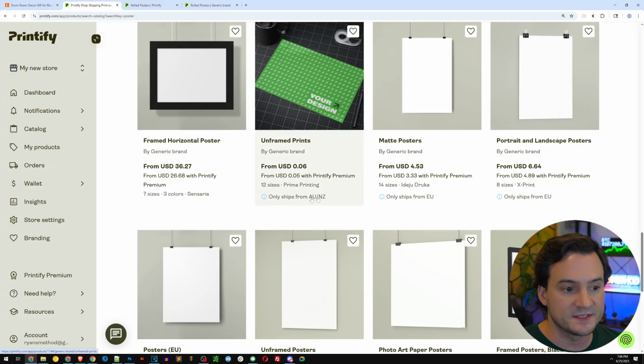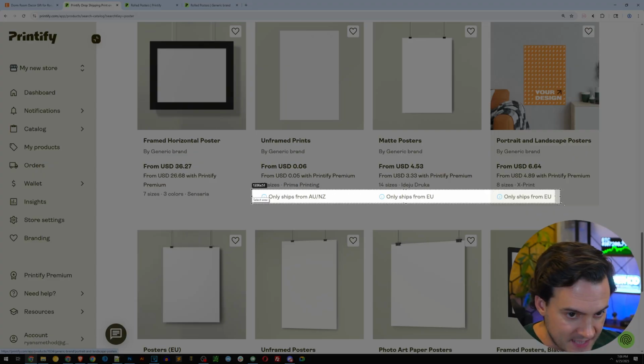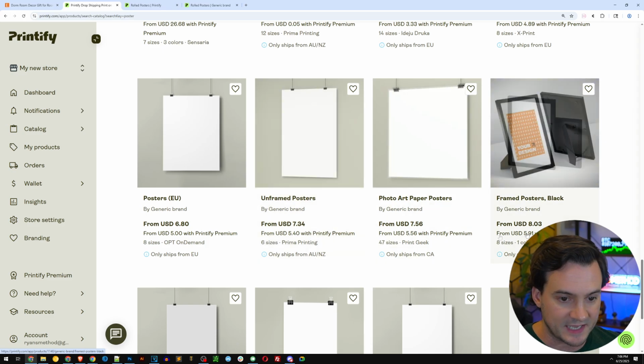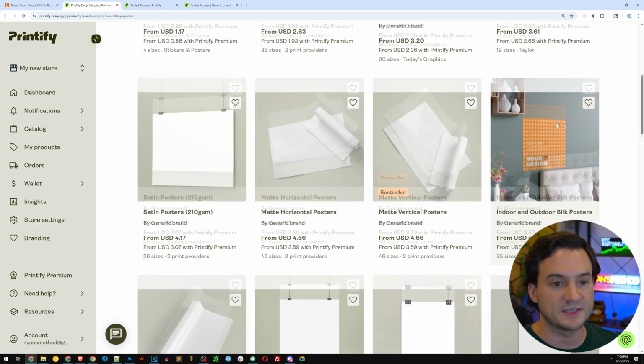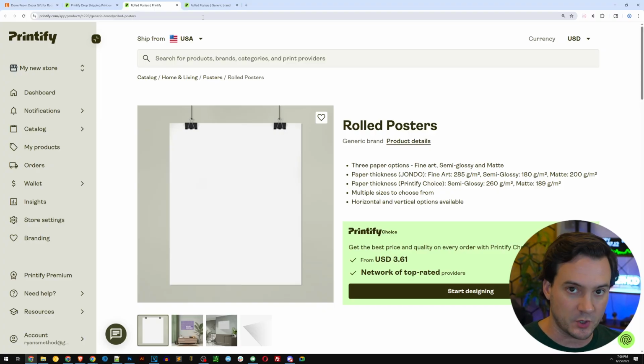Like here is Australia, New Zealand, here's Europe, and you can see here, they make that clear underneath the product listings: Europe, Australia, New Zealand, Canada. So I just wanted to make sure you guys were aware of that. Now, I found the rolled posters to have the best profit margin.